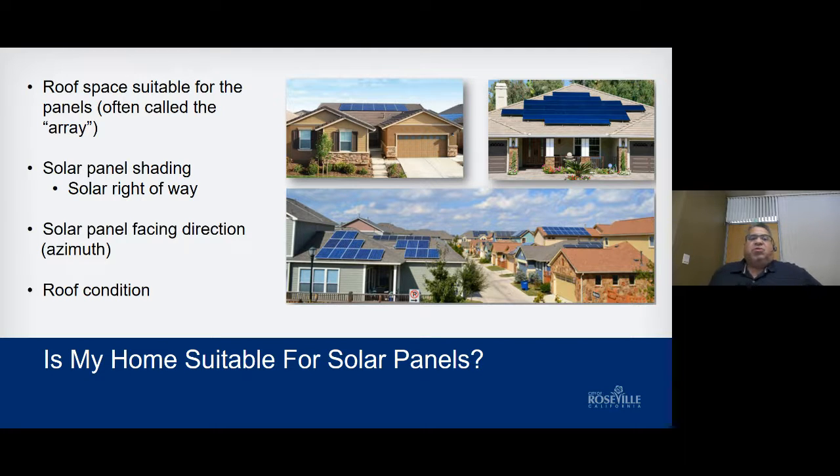There is an issue with solar shading and right of way. If you have solar on your home, your neighbors can't plant a big tree next to your house to block the solar. That would not be allowed.